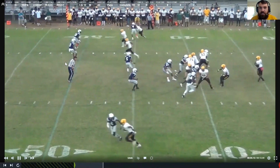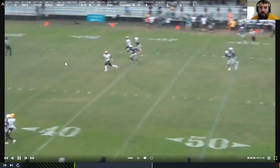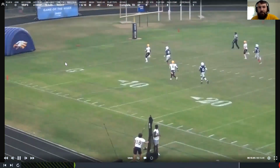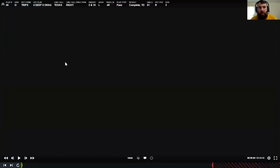And we could have went with our single side down here as well. You see up top running the curl, just reading it. But this is the first play of the game. You see it up there on the thing, play number 1. Huge.